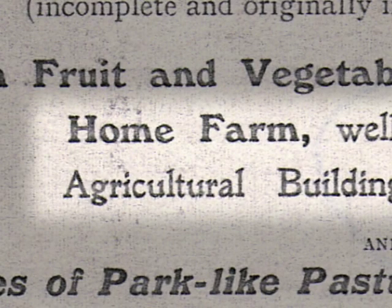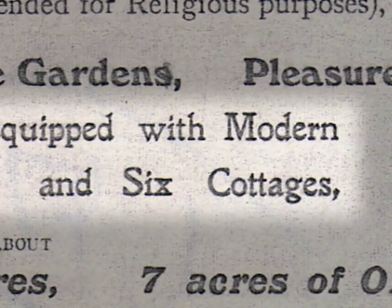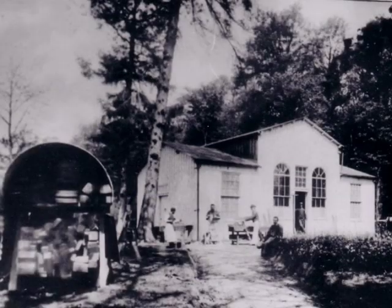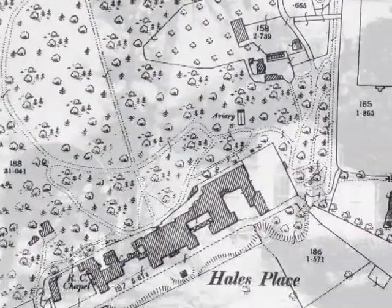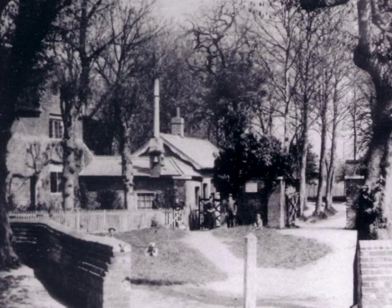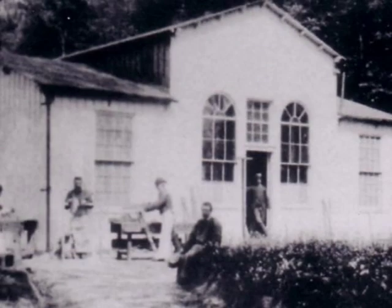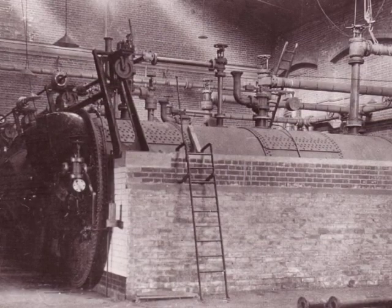The auction also included the home farm and 6 cottages. The farm, pictured in the 1880s, lay to the north of the main premises and survived until the late 1940s. The cottages included the entrance lodge at the bottom of the drive, a bungalow cottage on the edge of the estate to the north of the college, another dwelling close to the ruins of the nunnery, and premises which housed the boiler room with its extremely large engines.